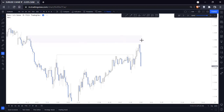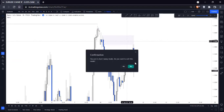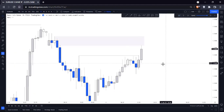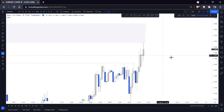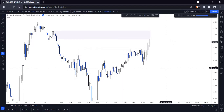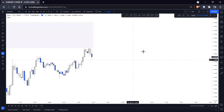Let me draw it on the 1 hour. It was a little bit bigger, so I'm gonna use the 1 hour instead of 30. Now it has tapped our point of interest, so now our goal is just to tap onto the 1 minute, because now it has taken the liquidity. This is kind of a high probability setup for us. If the price takes out liquidity, this is a high probability setup, so I'm gonna go to the 1 minute. Now we need a chalk.